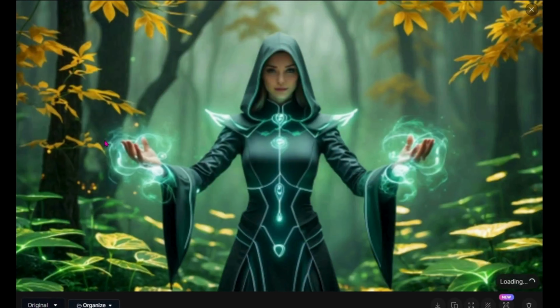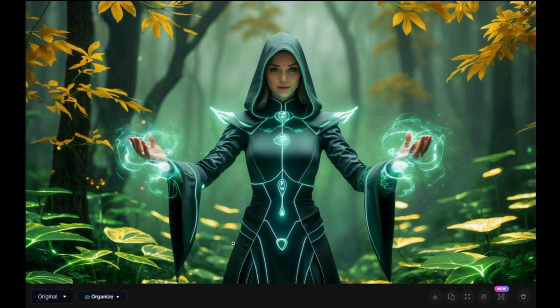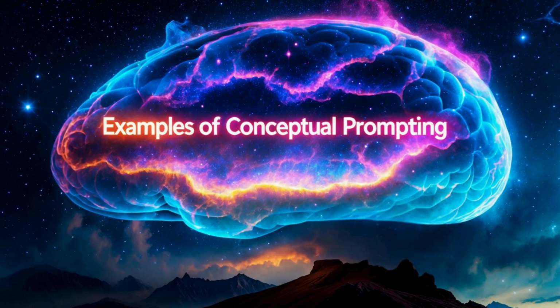Okay, and if we take a look here, we can see it definitely changed the overall vibe of the image. We've got those golden leaves with the plant life even back here. The colors kind of merged together in a sense of harmony. There is definitely a more calm vibe to this image versus the other one. So you can see that adding a conceptual focus like harmony really guides the AI to create a balanced, emotionally resonant image. So what are some other examples of conceptual prompts?